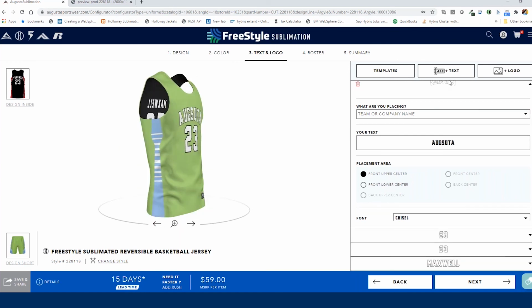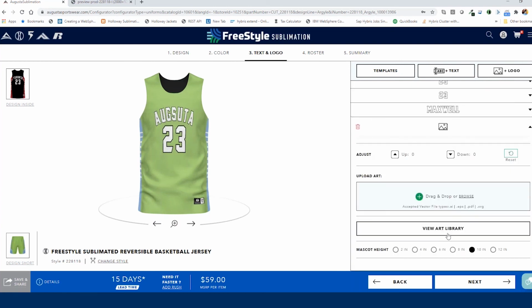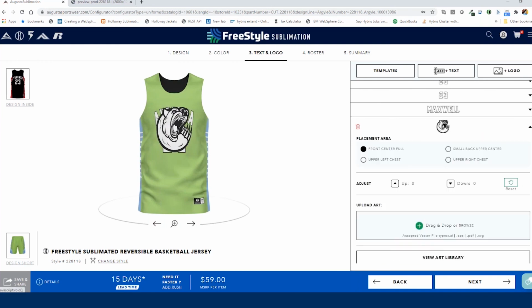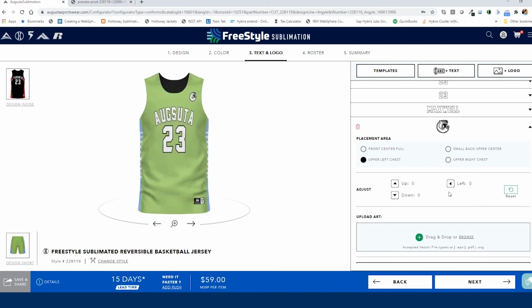They can upload a custom logo right here, or they can use a stock logo. There are a bunch of stock logos in our system. They can choose anything from this, and they can change the positioning where they want. The positioning is completely configurable again. If they want to put it in a different location, they can just add it there, and they can reduce the size, or move it around on the garment. They have all the capabilities to customize it the way they want.